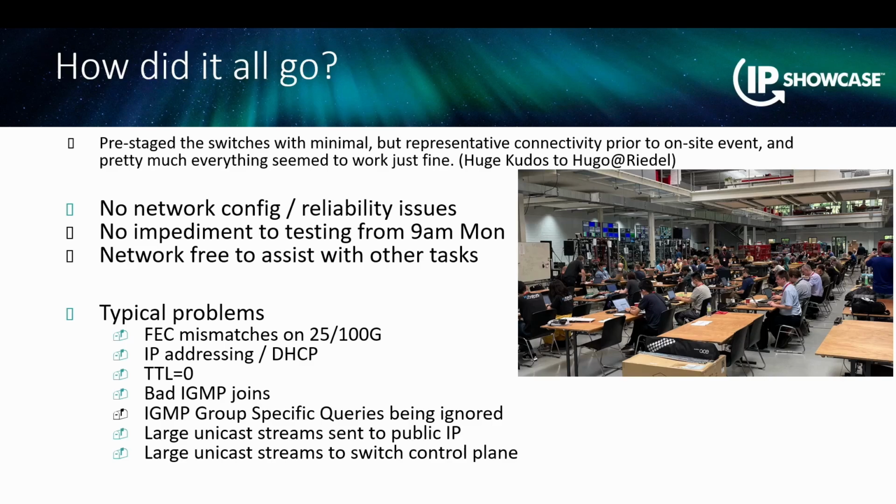Some TTL of 0. I don't know if you know what that means. What it means is that as soon as the packet hits the switch, the router throws it away. Okay? Because its time to live has expired. Now, in a layer 2 network in a lab, that'd be fine. But in a proper network, not going to work.